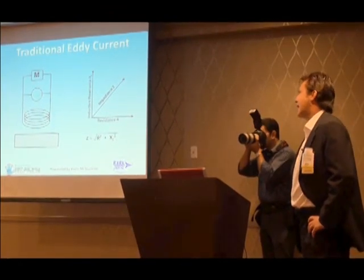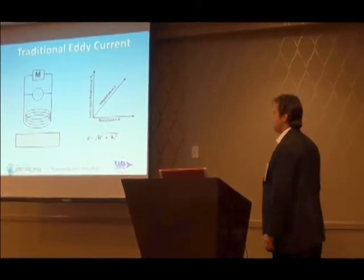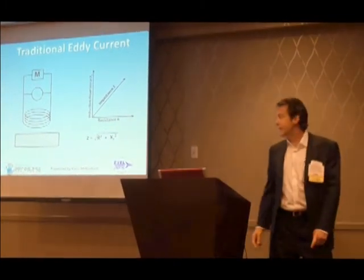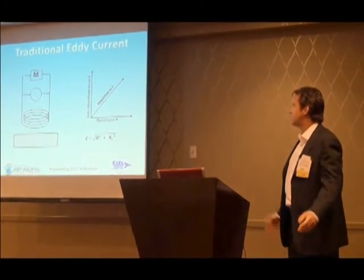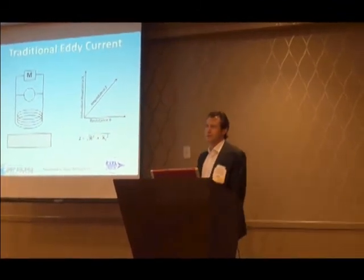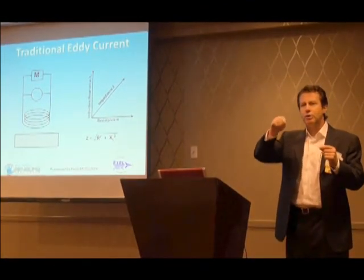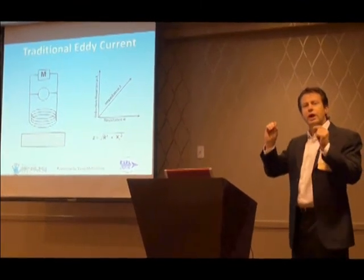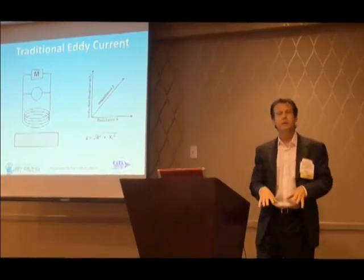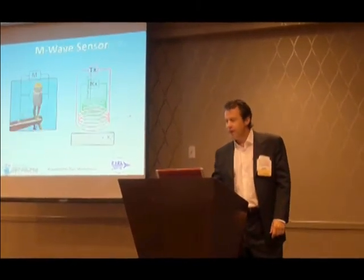With eddy current, you basically have an oscillating magnetic field being induced by a coil, and you monitor that magnetic field, and you present what's called an impedance plane display. And in that sort of display, you have resistance on one axis, inductive reactance on the other, and it's a simple calculation of the hypotenuse of the triangle. And in this display, you'll have a scope that will have a memory feature in the scope, and the angle of this impedance will change relative to what's underneath the sensor. So that's basically what eddy current is.